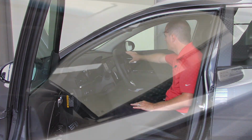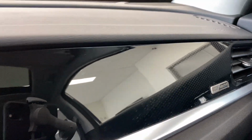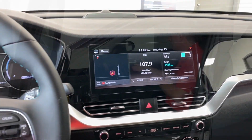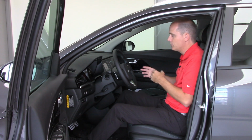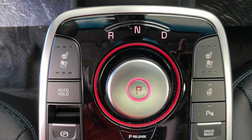You're also going to notice as you look over here, a little new piano black trim, a little bit of a silver trim underneath here. The vents used to be beside the screens, now they're underneath. They look small in a picture or in a video, but they blow very well. They're very strong vents, so they really do a good job of keeping you comfortable in here. Speaking of comfort, heated and ventilated seats.